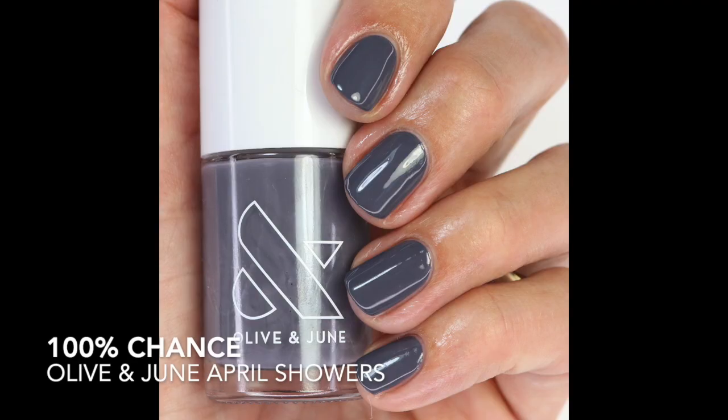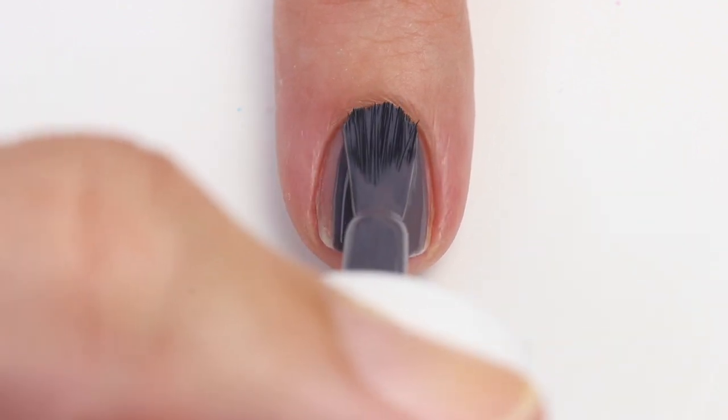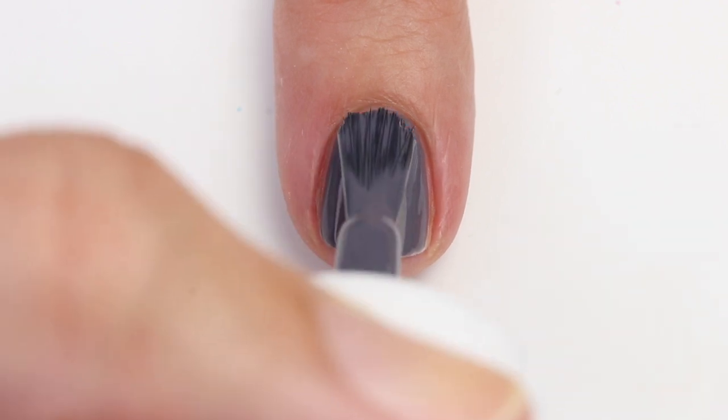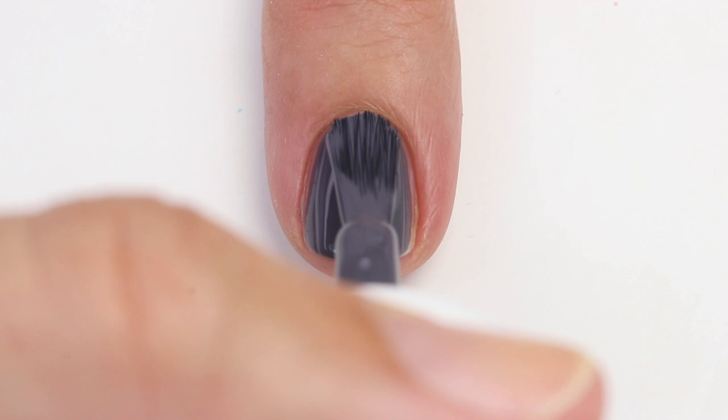Last one is 100% Chance. I love that name, and I love this polish. So it's this beautiful gray polish, a mid-tone gray, a little bit darker but not too dark, and then it has this touch of blue in it. Love it so much. The formula is fantastic. It's going to be opaque in 1 coat, I believe. You might do 2. I always build up with 2 anyway, but the formula is just really, really great on this one.